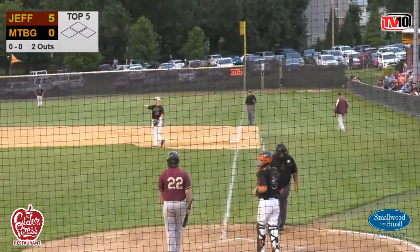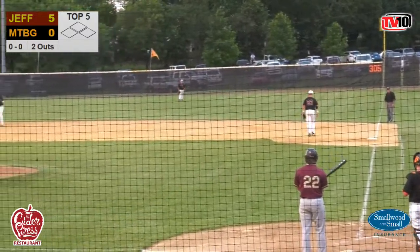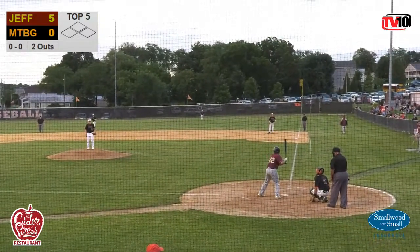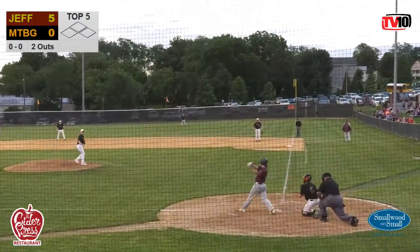A throwback over to first, trying to make sure that Rose didn't pull a Pittsburgh Pirates and miss first base. He did not. And boy, talk about what would have been a scene on the field if he is called out at first base. Here's the first pitch to Sammy Roberts.